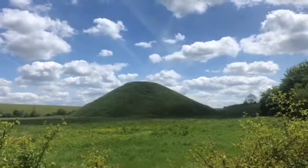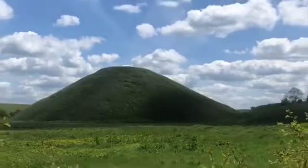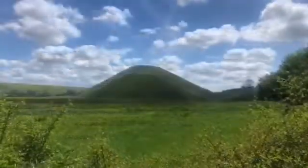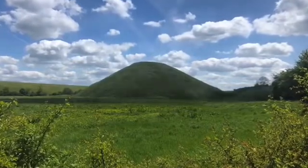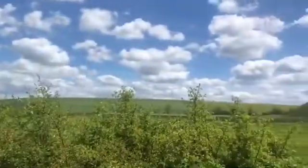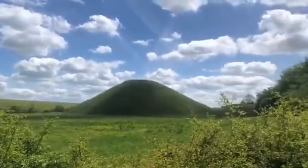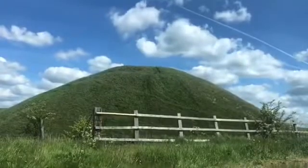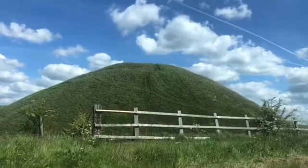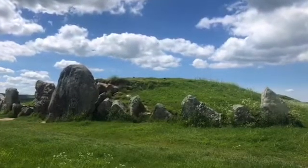The largest artificial mound in Europe, the mysterious Silbury Hill, compares in height and volume to the roughly contemporary Egyptian pyramids. The enormous man-made structure in Wiltshire is thought to have been completed in around 2400 BC. No funerary remains have been found, and the reason for its construction remains unknown. One place where human remains were found is the nearby West Kennet Long Barrow, which I will return to shortly.